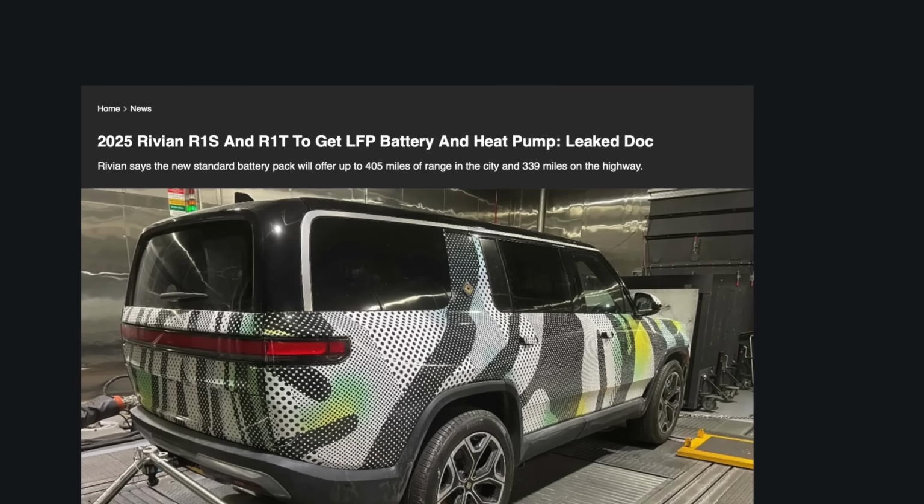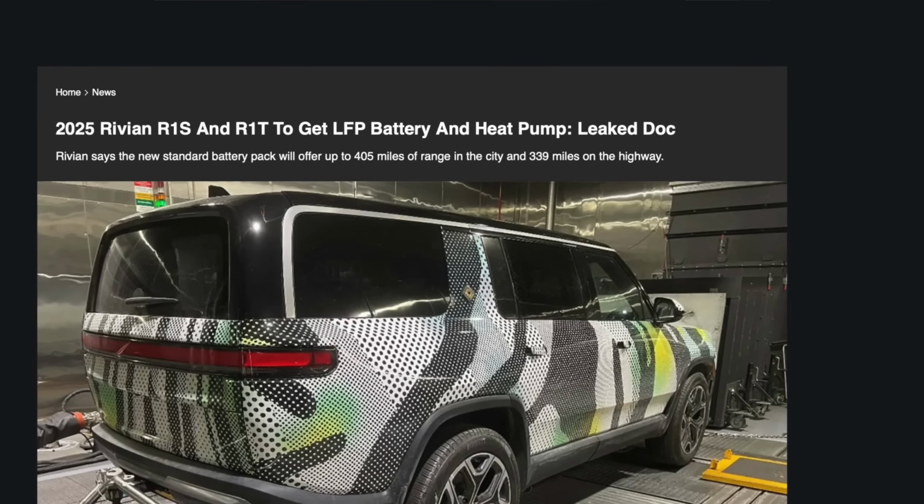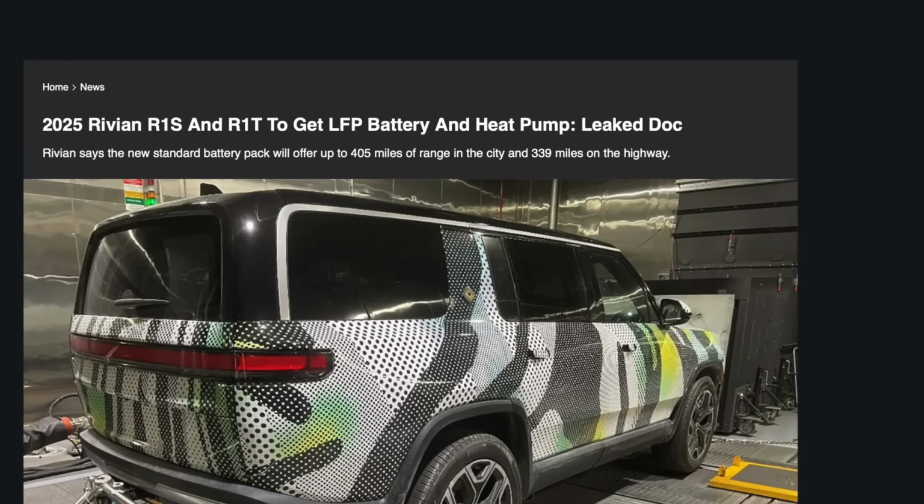But more on the hardware side of new R1 vehicles, so if you're already an R1 customer, you're not going to get these things, so don't get your hopes up. But Rivian has reportedly added heat pumps to their vehicles, and they sound like pretty custom designed ones. These are not off-the-shelf heat pumps, and I think they're probably going to increase the efficiency of the vehicle by a wide margin, which I'm a big fan of efficiency, so I'm glad to hear that.